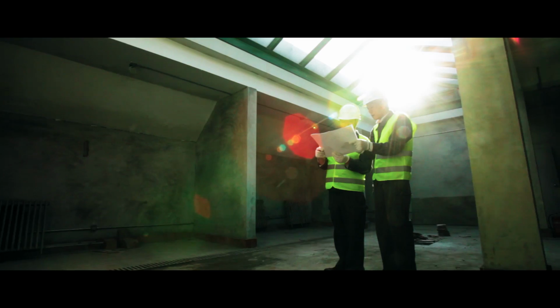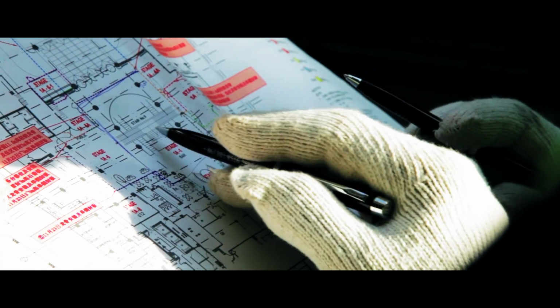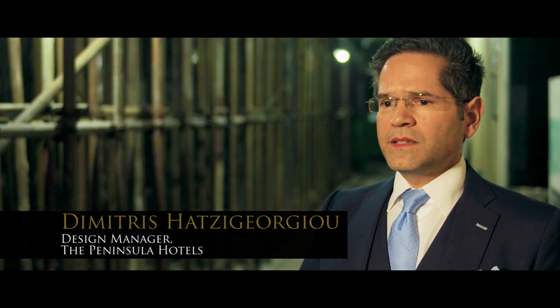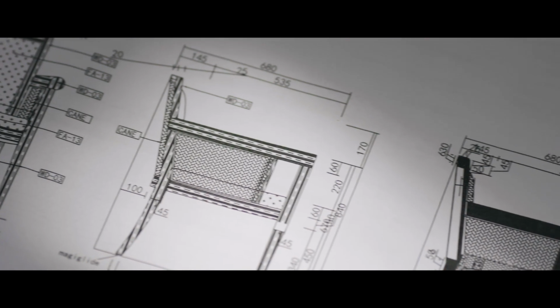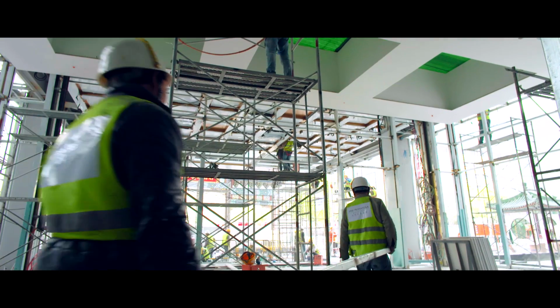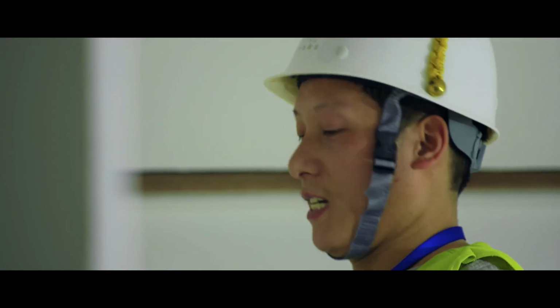What makes this renovation major is that it's a complete overhaul of the hotel. We make sure every little detail, every drawer we open, every door, every working desk, everything works perfectly. Form follows function, and this is what happens in Peninsula. The structural changes that we're making are twofold. One is in the guest rooms. The second is increasing the size of the lobby.